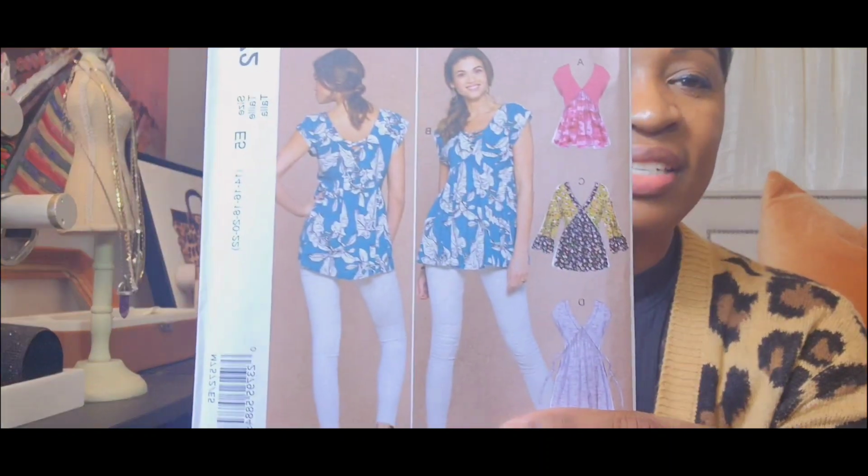$82.59. How many do I have left? We got 5 left. So the next one I got, this is another one that I found in a drawer just going through. It's an older pattern. This one is actually from 2017, but it's super cute. It's a super versatile top. This is McCall 7572.